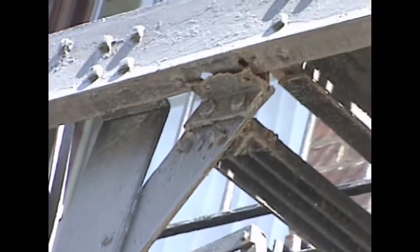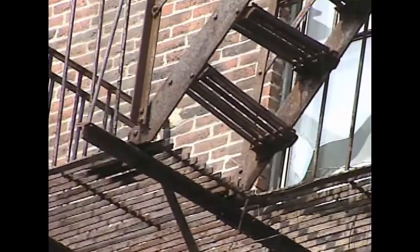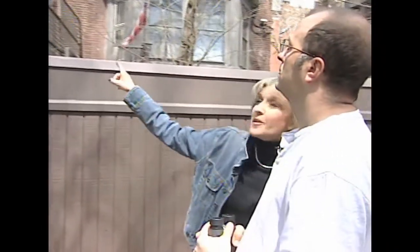This one has rotted connections. This one missing bolts, twisted metal. Would the stairs come down? "No, never come down." This one a broken tread. So how dangerous is it for the people inside this building? "This fire escape is definitely going to put somebody either in the hospital or it's going to put somebody in a cemetery."